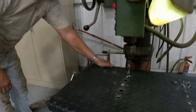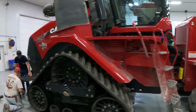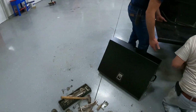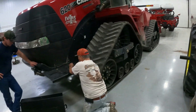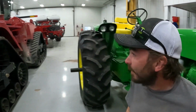Cut a plank, cut it off, drill a few holes. That toolbox gonna fit on there? I'm jealous. Won't fit on mine. Huh? No, it won't fit on yours. Yep, we're putting a 620 on the bean planter because we're gonna be a little short-handed this spring.